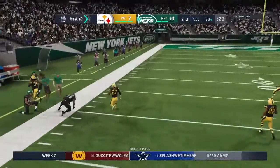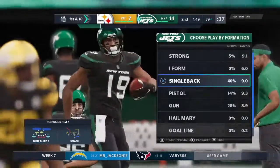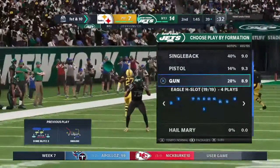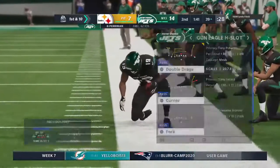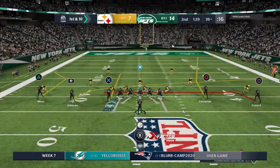Now this one complete downfield on the left side and able to rip off a big chunk of yardage before being dropped inside the 40. And 22 more yards there and another first down. Back-to-back good plays have them on the move on first down.